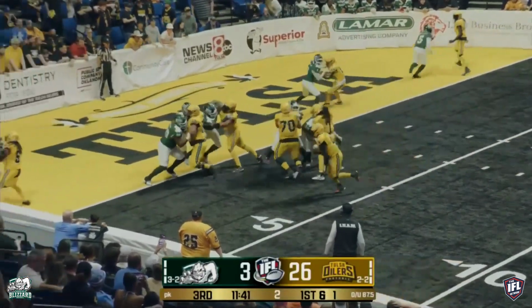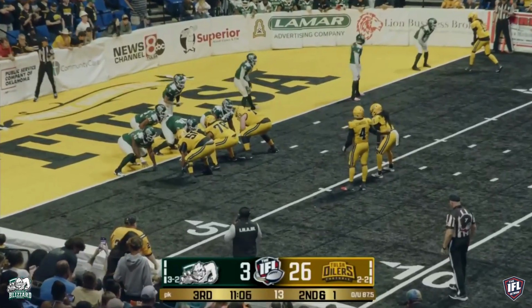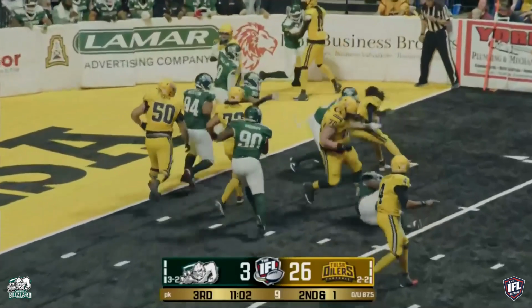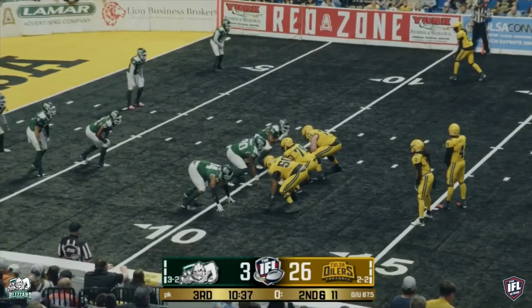Edwards takes the snap. He'll go again. Edwards left side. Edwards is approaching 11 minutes left in the third. Tulsa looking to add to their lead. Pitch out wide. Rogers trying to spin away. Flag thrown on the play.